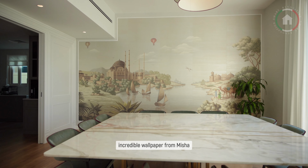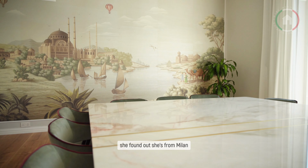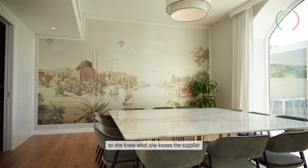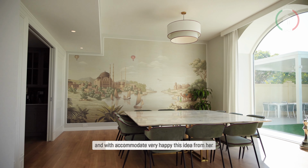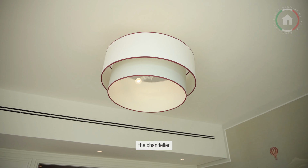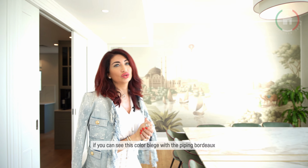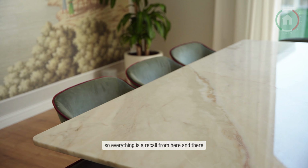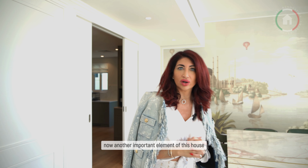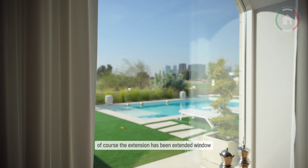An incredible wallpaper from Misha. The client chose this, she's from Milan, so she knows the supplier, and we accommodated this idea from her, very happy. The chandelier, if you can see, is this beige color with the Bordeaux piping, so everything is a recall from here and there.